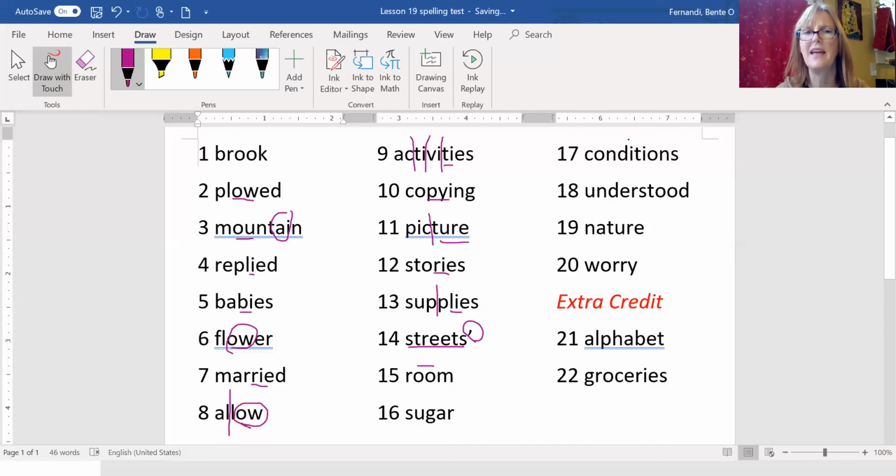Conditions, I hope you spelled that in syllables as well. Con, we hear that the O is the spelling for our schwa sound there. Di, you can hear that short I sound really well. And then shun, and of course it was the conditions of the roads were poor. And then we had the S on the end for the plural, shun. Okay, under, and then stood with our sound at the end there.